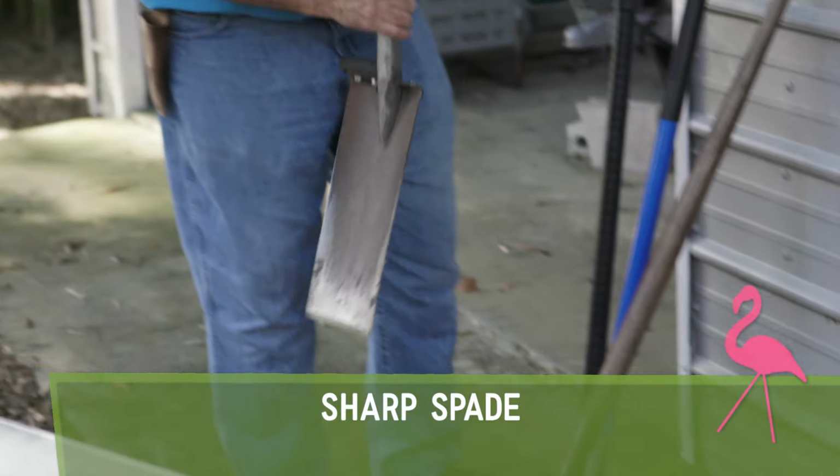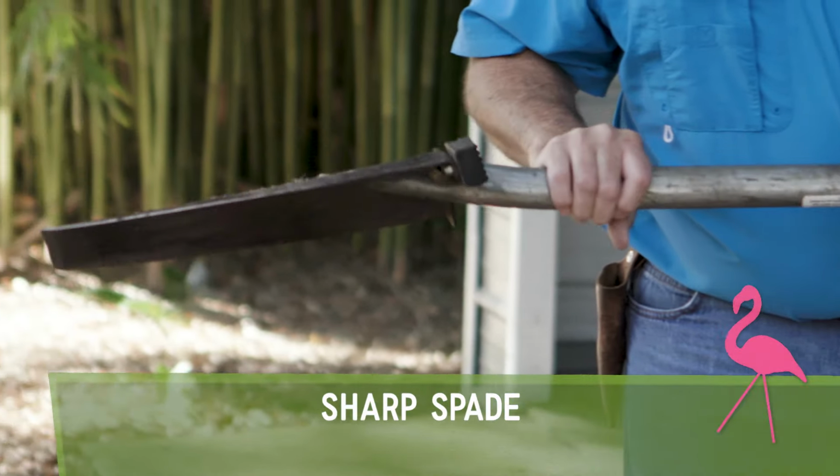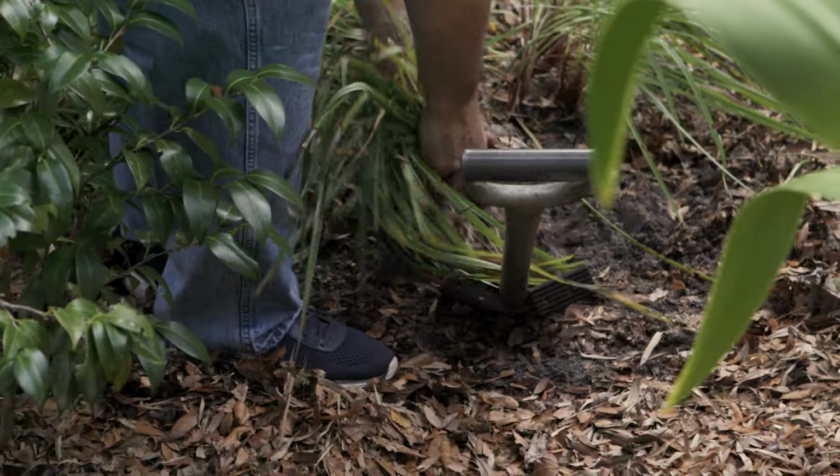And I think every gardener should have a sharp spade. This is something most gardeners don't have, but it really helps when you're moving plants around in the landscape. A nice sharpened spade will cut through roots very easily and make your life a whole lot easier.